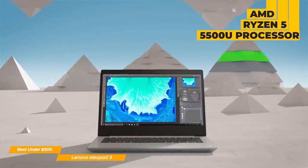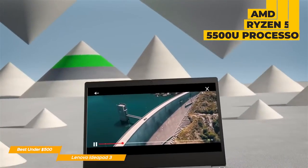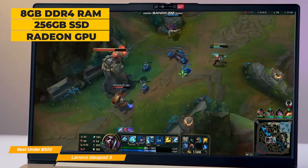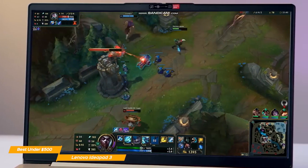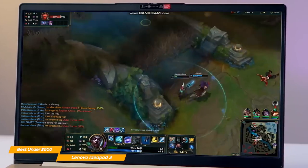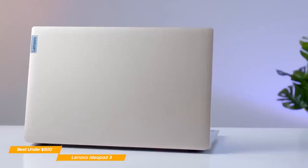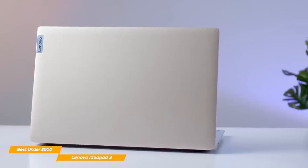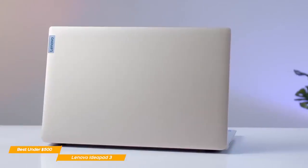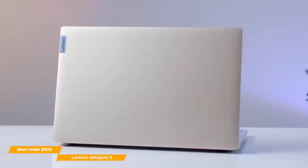In fact, it actually sports an AMD Ryzen 5 5500U processor, 8GB of DDR4 RAM, 256GB of SSD storage, and an integrated Radeon graphics card. All of these numbers translate into extremely solid performance for productivity, content creation, and even gaming. Now, unlike most affordable laptops, the Idea 3 stands out with thrilling performance, and it's a fantastic entry-level choice for both semi-professionals who do lots of video editing and for gamers who want to play with consistent 60 frames per second at 1080p resolution.